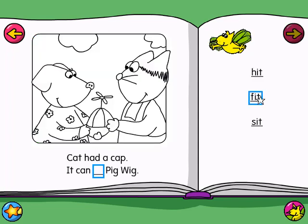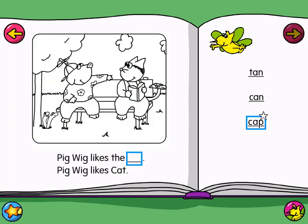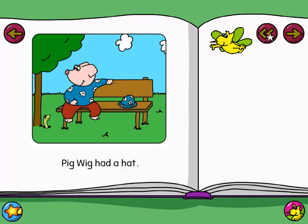Cat had a cap. It can fit Pigwig. That's right! Pigwig likes the cap. Pigwig likes Cat. Great job! Pigwig had a hat.